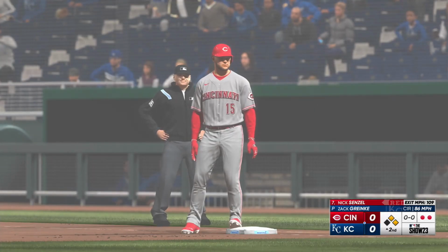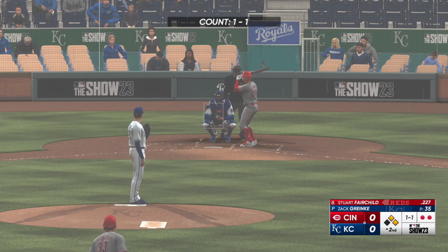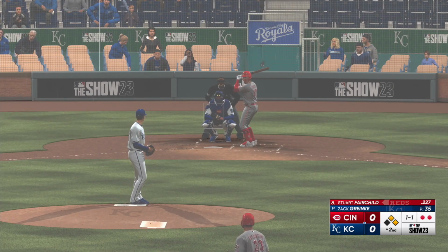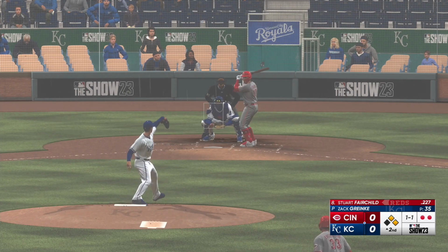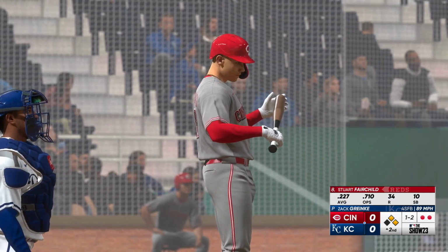I could watch base hits like that one all day long, and so could every hitting coach in the league. Just a nice line drive into center field. Runner in scoring position now, and a good opportunity to push across the first run of the ballgame. Digging in, Stuart Fairchild. One ball. Swings through that one for strike two.